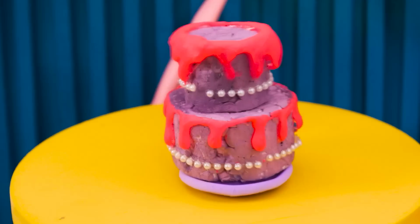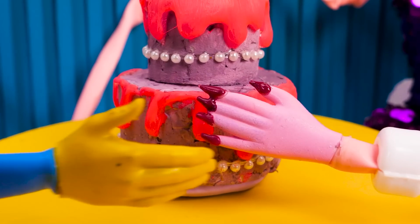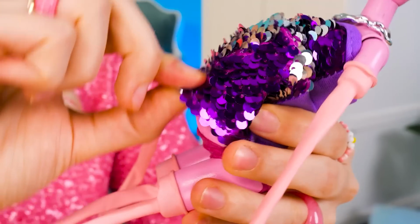A cake? Wow! I'll take a slice. Can I have some too? Oh! Pull harder! I'm trying!